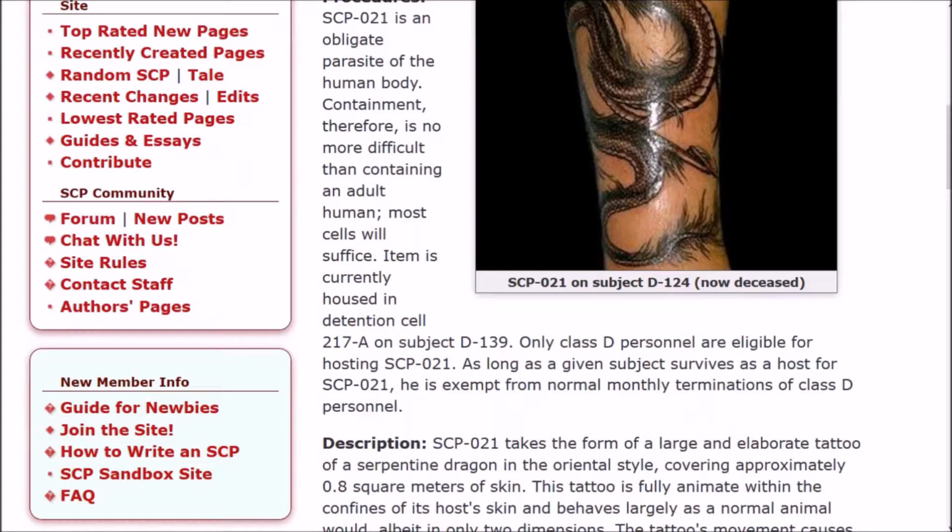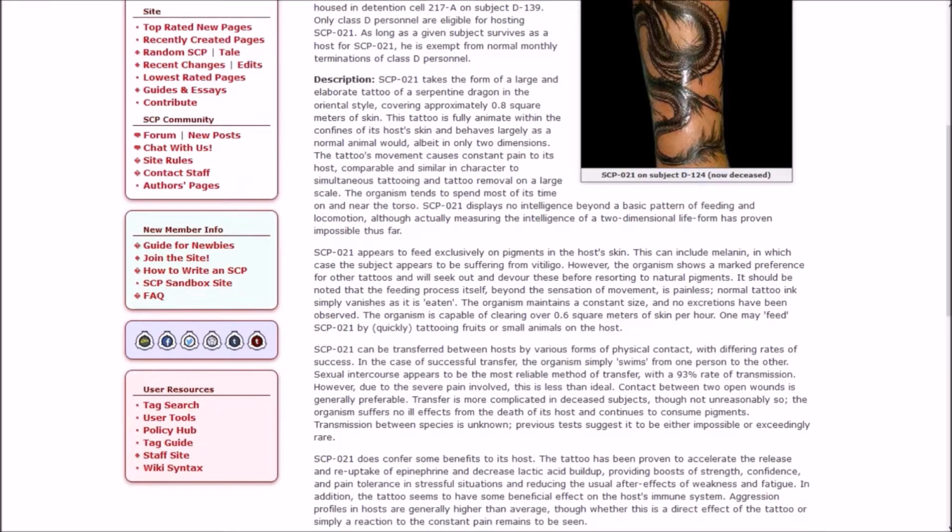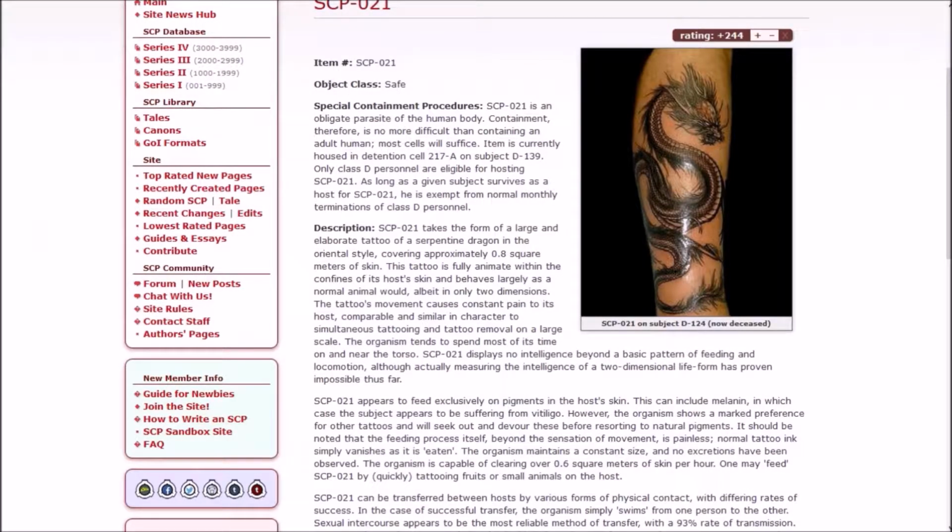Okay, so every month they just get killed then, even if they're not. Does that mean they just killed the Class D personnel? I get that the D means disposable, but does that mean they just pick them off every month whether or not they've done anything? That's kind of messed up.